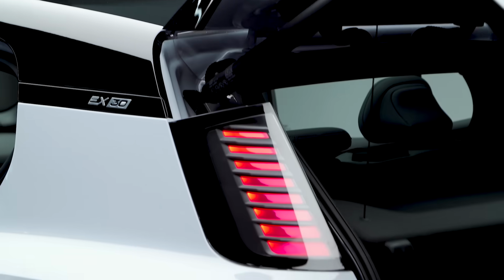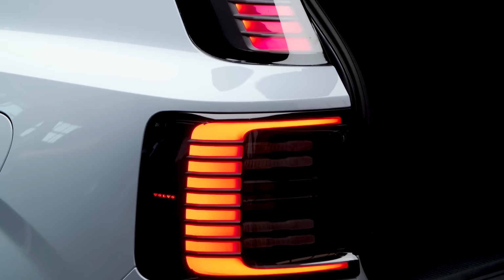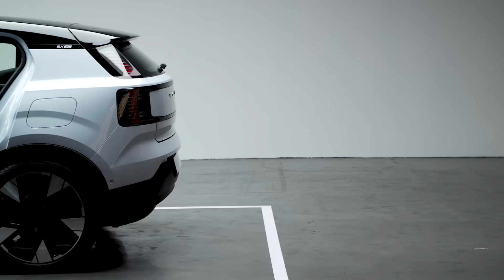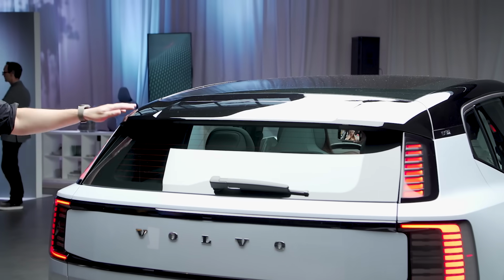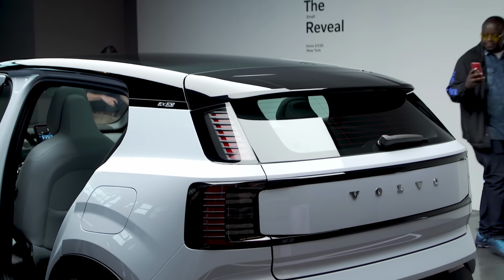Now, if we move around back, you can see, once again, very similar headlight situation to the EX90. You get those really interesting vertical headlights, and obviously a very modern design. You also get an interesting two-tone design with that blacked out roof, though you can get it in body color as well. But by blacking out the roof, you do kind of make the car look a little bit more compact and a little bit more sporty, which is always a good thing.